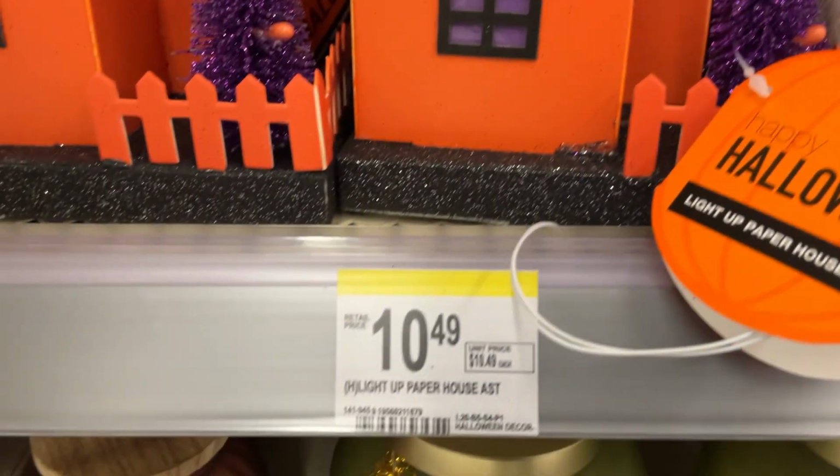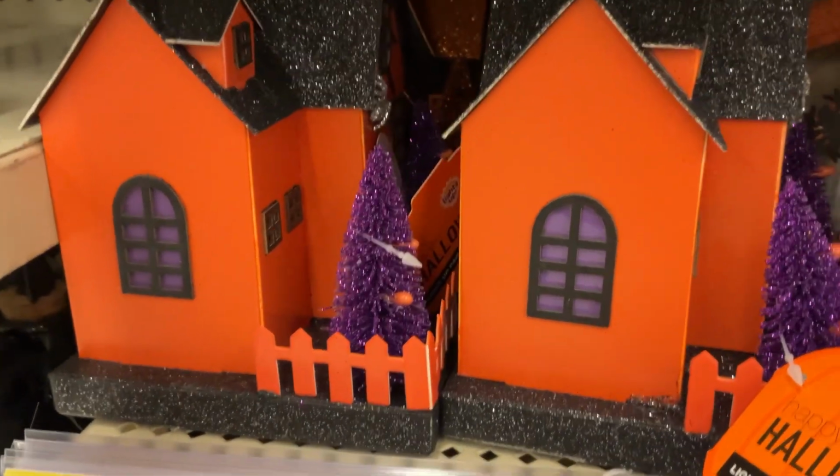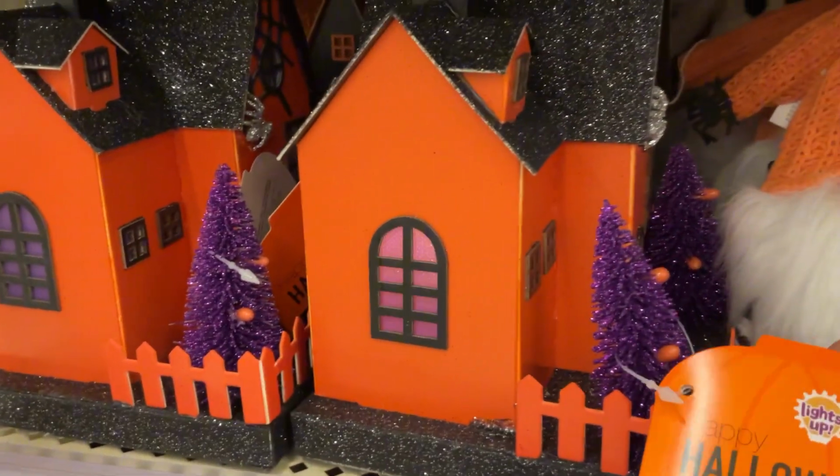The two gnomes, girl, bye. We've had it officially with these gnomes. Although thankfully there's less gnomes this year than last year.